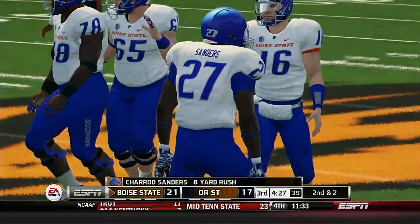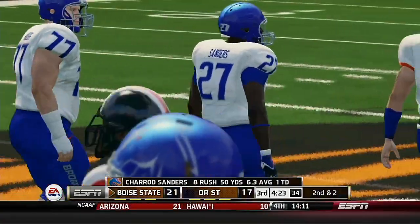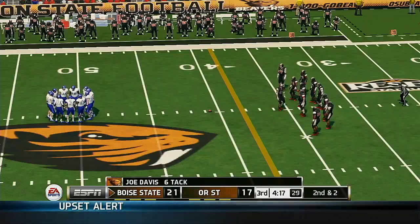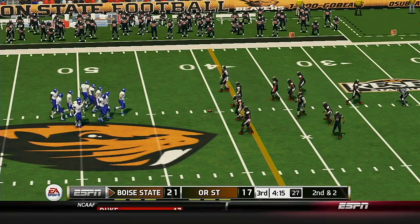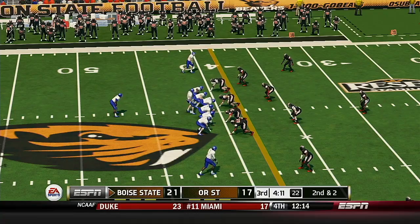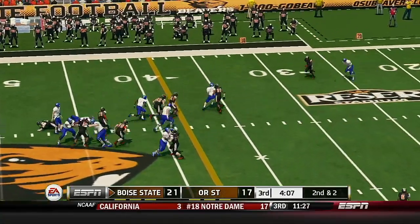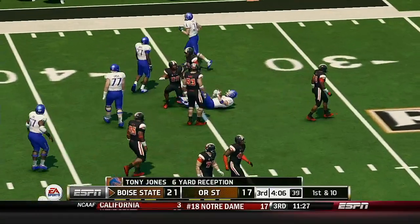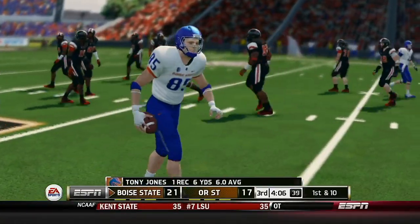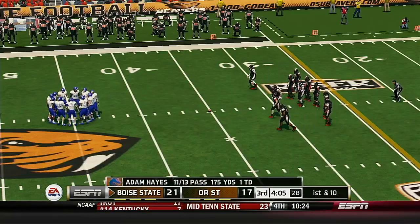Makes it to the 41. That's good for a gain of 8 yards. That makes it second and 2. It's second down, and they're about 2 yards away from the sticks. Gets it to his tight end for a first down. He's taken down at the 35. That makes it first and 10.